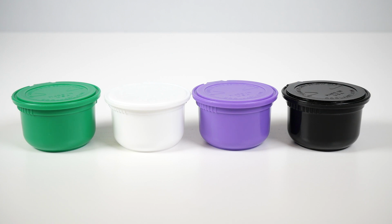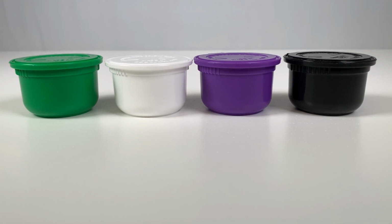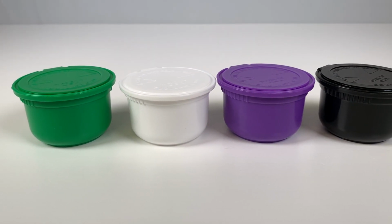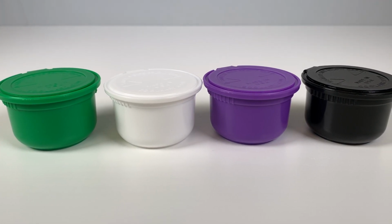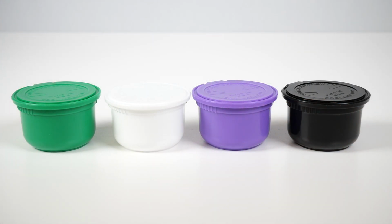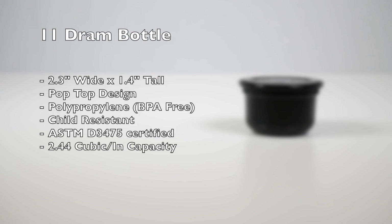Hey everyone, Rich here from Earthwise Packaging, and today we're looking at our USA-made 11 dram child-resistant pop-top bottles from CoolJarz. They're most widely used for edibles, but can also be used for flour and concentrate, holding between 1 to 1.5 grams of product. They're compact, measuring in at 2.3 inches wide and 1.4 inches tall.